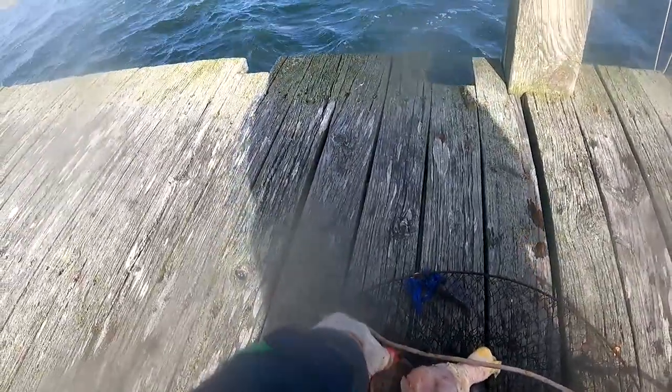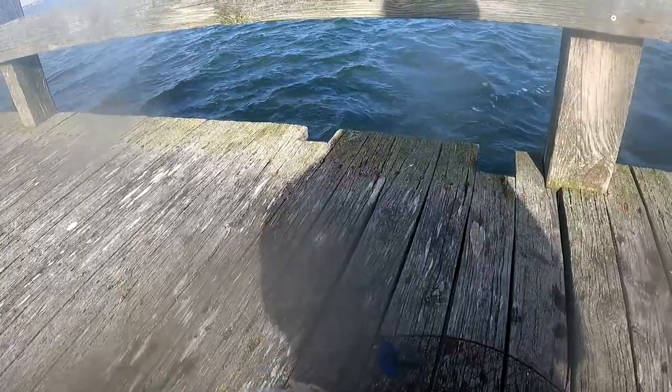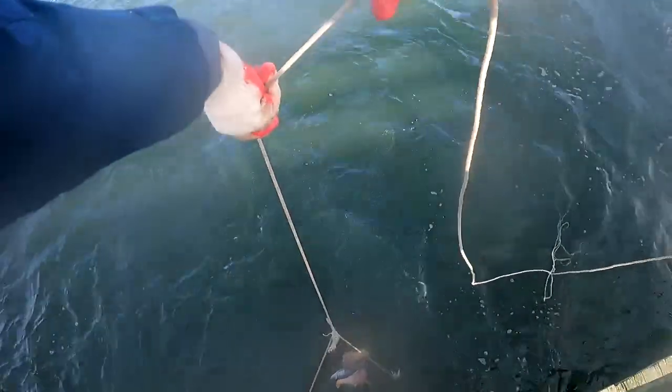Anything else under here? No? Another crab? Oh yeah. That's a good size rock crab. There we go. Finally something. Look at that. Finally, some dinner, man. I need at least 10 crabs for dinner, though. Two raw crabs isn't gonna be enough.